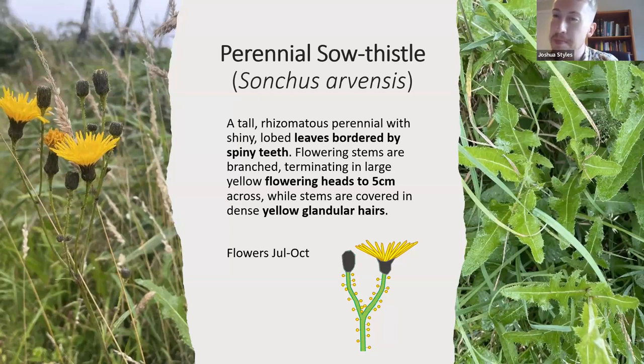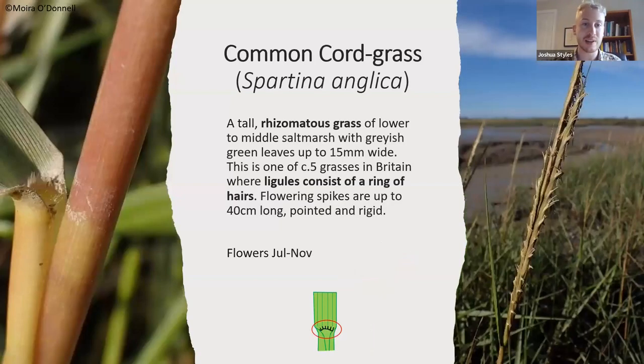When it's in flower and it has these flowering stems, as it should be now, what you'll notice close up, if you get a hand lens, is the stems of our perennial sow thistle are covered in these glandular yellow hairs. They're hairs that are tipped with a little bauble-like structure. And yeah, that is our perennial sow thistle. Should be in flower around now. If you go in a car and drive down any road that's salted, you should see quite a bit of it around now.